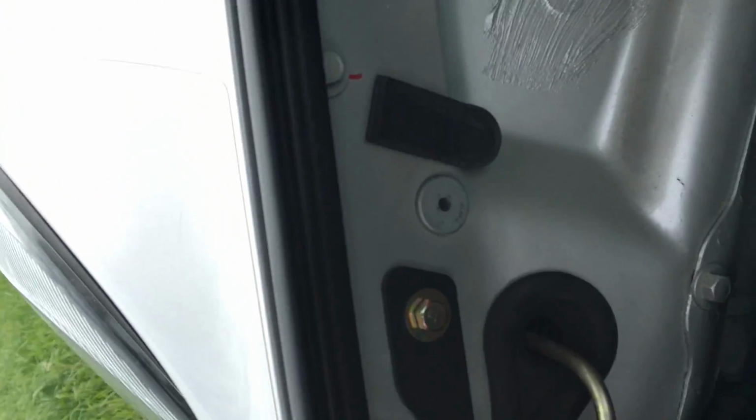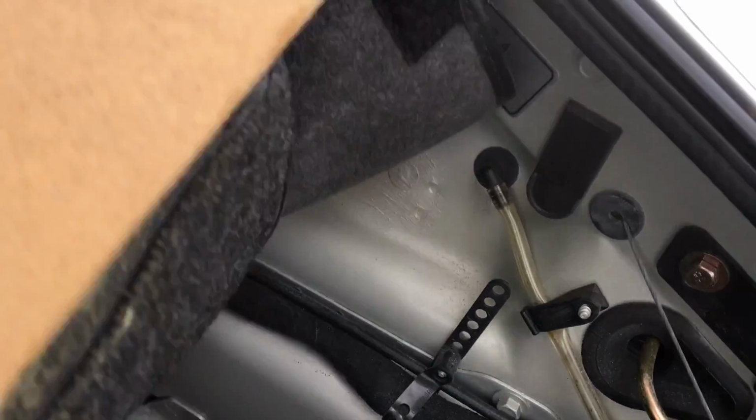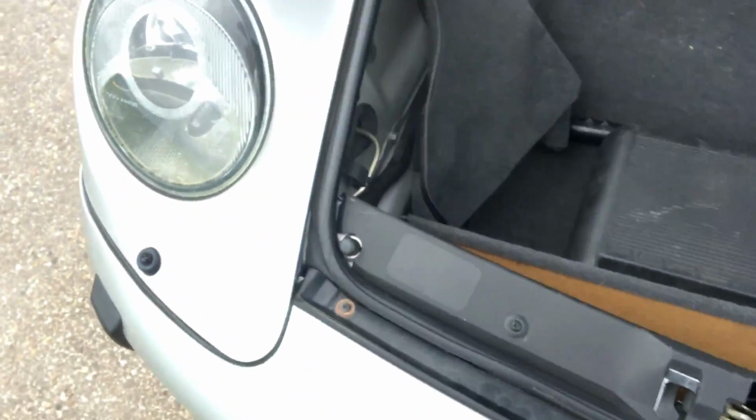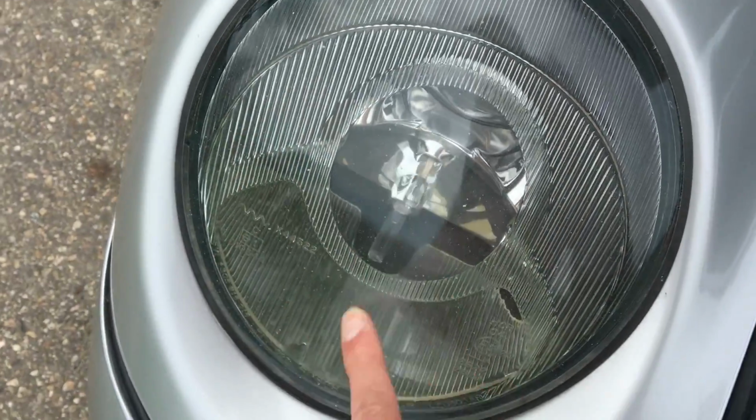Front tray, if we go in here, there's some evidence. I don't know if you can see this here. Try to get that in the fender. There's some evidence of some overspray on some of these pieces. There you go. It doesn't look like it's had new fenders. There's no really sloppy workmanship that I can see in here. There's a sticker for it. It looks okay. There's some pitting on the windscreen, pitting on the glass.